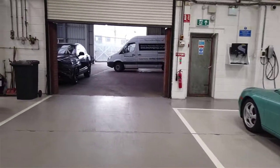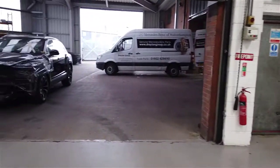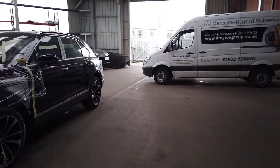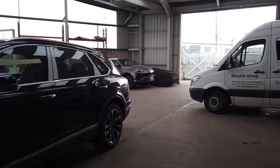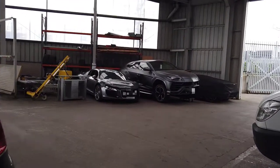So should we head out back through here? Yeah. I want to know what the hidden mystery car is. There's a mystery Lamborghini. Oh, is there? Yeah. Ever since we've come here, it's been under wraps. Oh well, there's that Lamborghini 4x4. Yes. Yeah, that's the one you're on about.